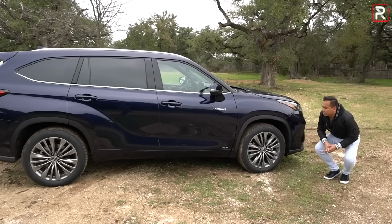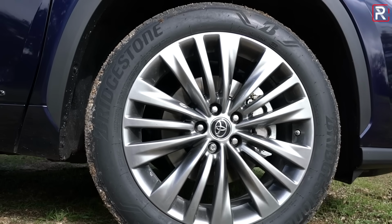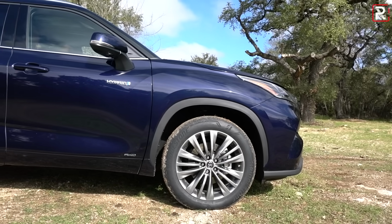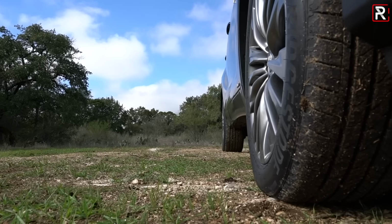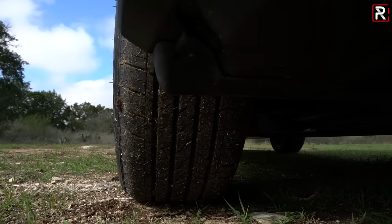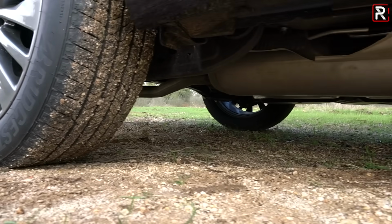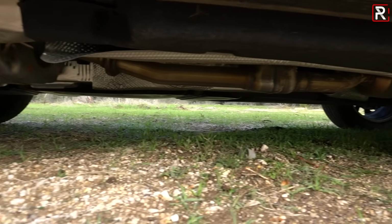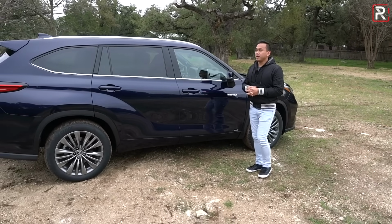This Platinum model and the Limited come standard with 20-inch wheels. It's a kind of unique finish on the Platinum. This is the first time that you can get 20-inch wheels on a Highlander, so it's really nice that they included that. The tires are still a little bit skinny though, only 235 width, so I imagine Toyota did that for fuel economy reasons. They have maintained the ground clearance for this vehicle at around 8 inches. So overall height and width stays roughly the same. They did stretch it, like I said, by about 2 inches.